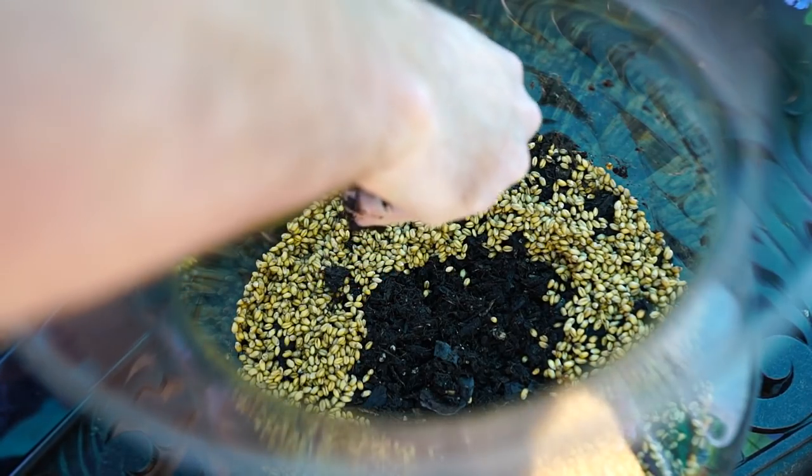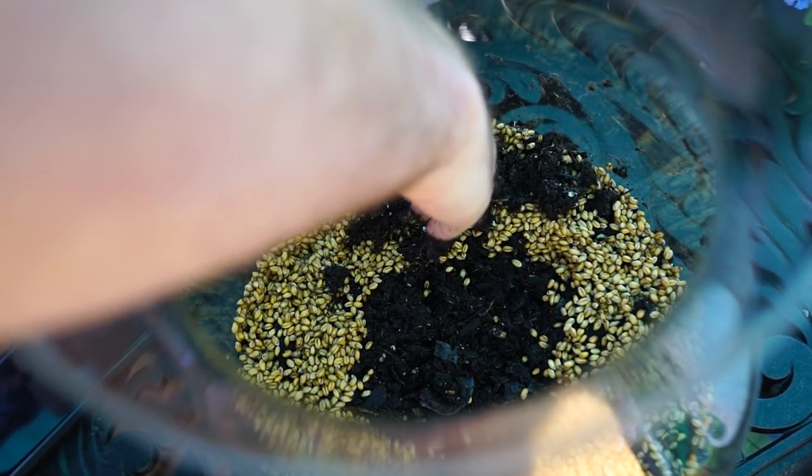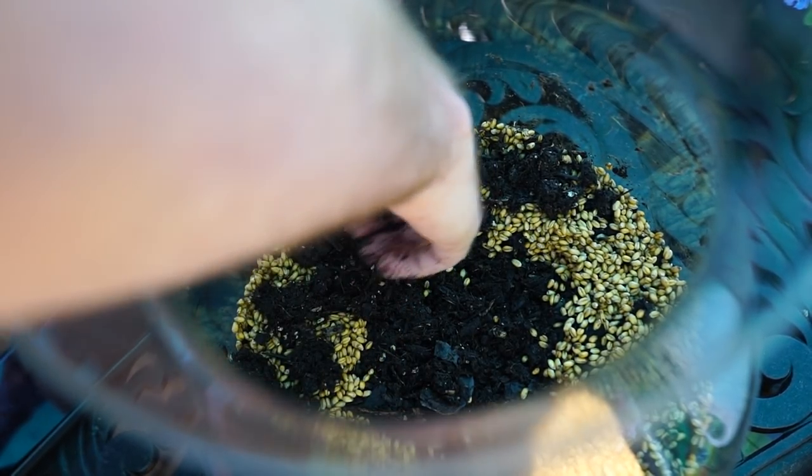Put a very light layer of soil on top of that, almost said gravel. Just a little bit, not very much. Able to see some of the seeds coming through, that's okay. They don't need darkness to get sprouted.